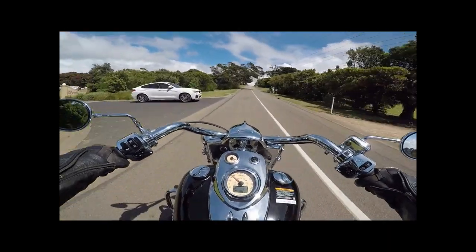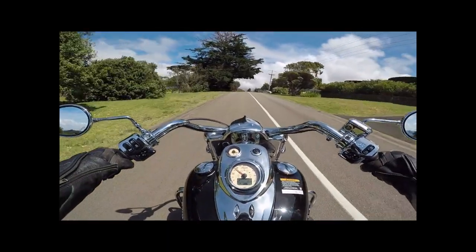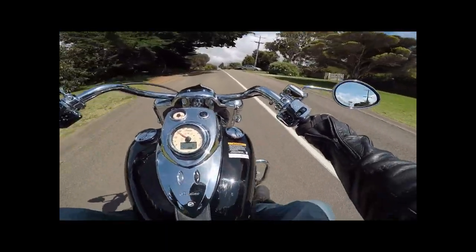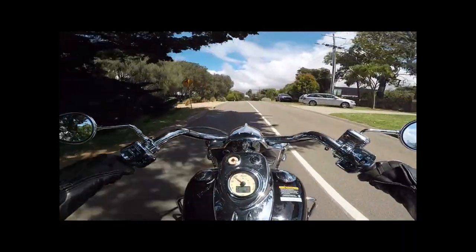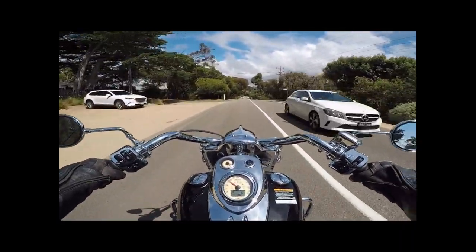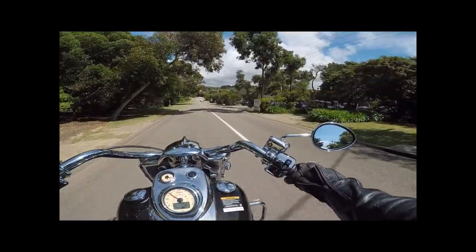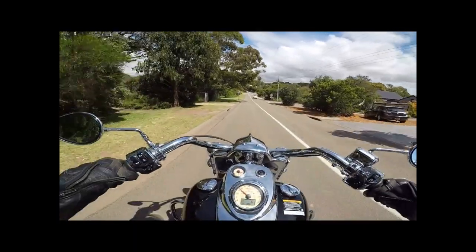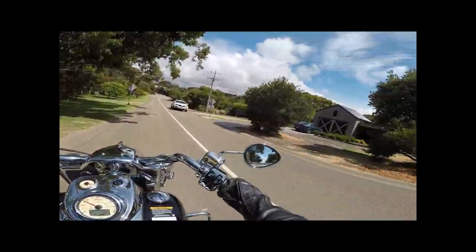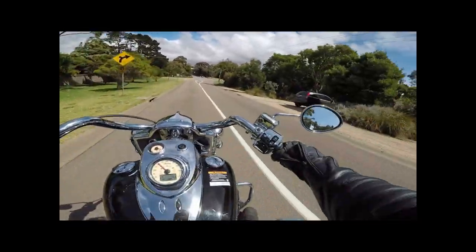Motor seems a lot more vibraty. Seems to be a little bit more vibraty the way it handles. When you accelerate, the vibration sort of comes through the bike a bit differently. Not a bad thing, just different. Cruise control's awesome.